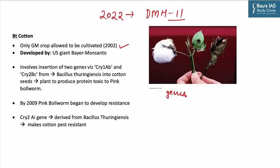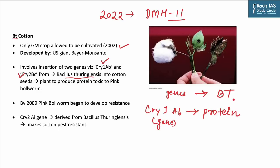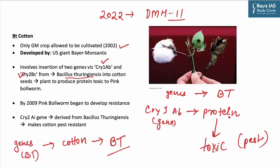BT cotton has desirable genes from a soil bacterium called Bacillus thuringiensis. This soil bacterium has some desirable genes, Cry1AB and Cry2BC, and these genes produce a protein of our concern. Now what happens is that these desirable genes from the bacterium are inserted into the cotton plant, and hence this cotton plant is genetically modified into BT cotton. This particular protein is toxic to the pink bollworm, a pest which feeds upon the cotton crop. Hence, the insertion of this gene into the cotton plant protects the crop from pink bollworm.